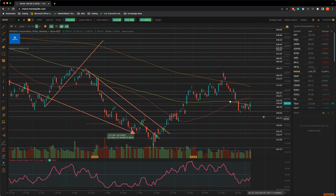I will look to buy calls depending on how the market is behaving. But overall, that's what I would be looking for. 150.50 is the level on the upside. On the downside, if it breaks below 145, it could pull back to 140 very easily.